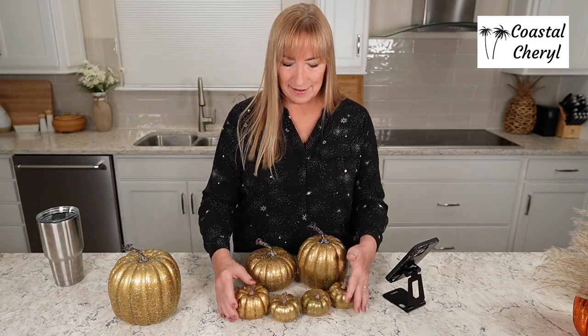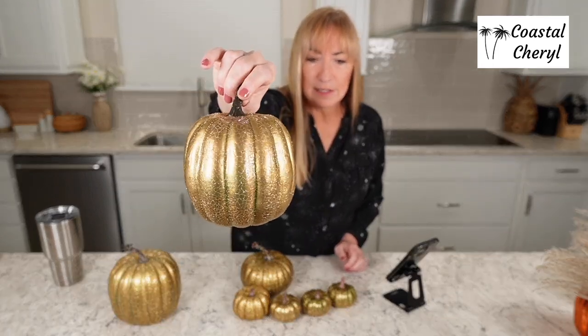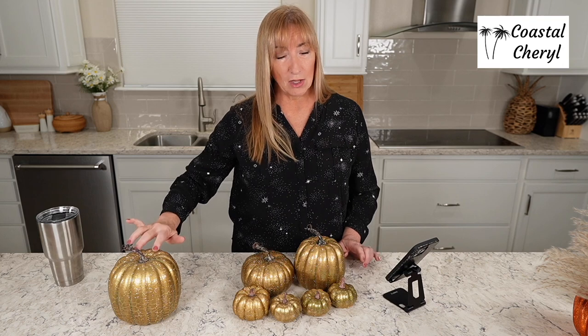All right, look at this set. How adorable is this? This is a set of six. These are both by the same company. So remember, this is a set of six. I mean, these are so pretty, you guys. Look at the sparkle on them. They have a crackle finish. If you want a glam fall, this is it. Look at these. Now here is the large one.